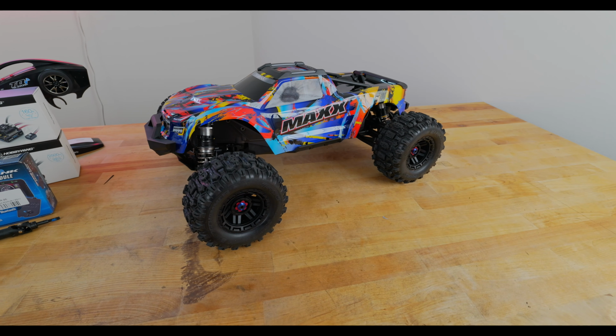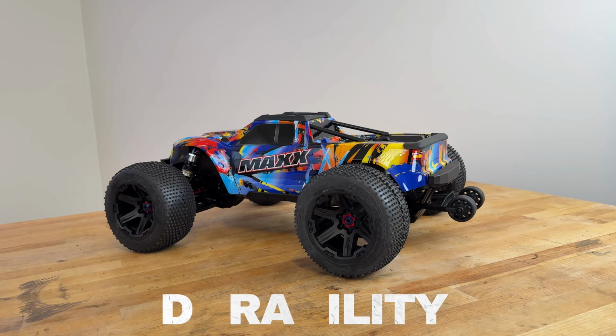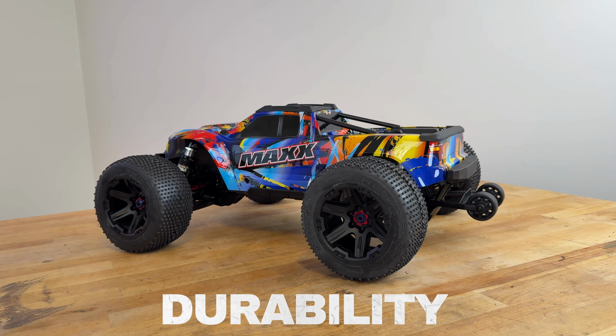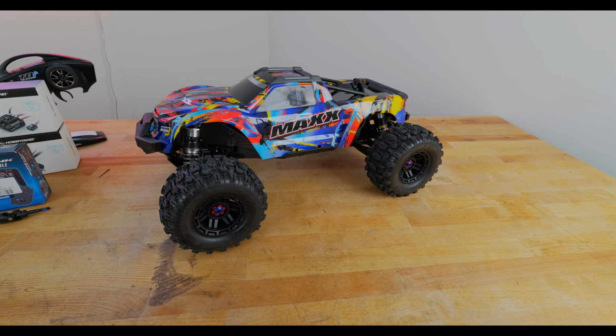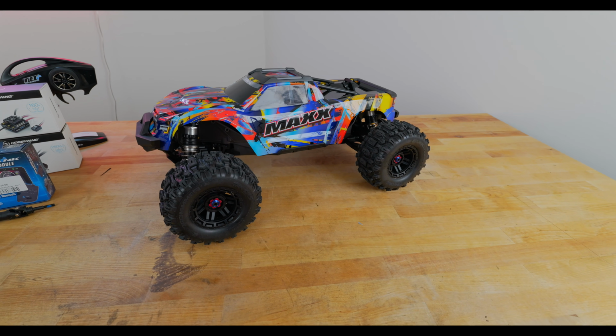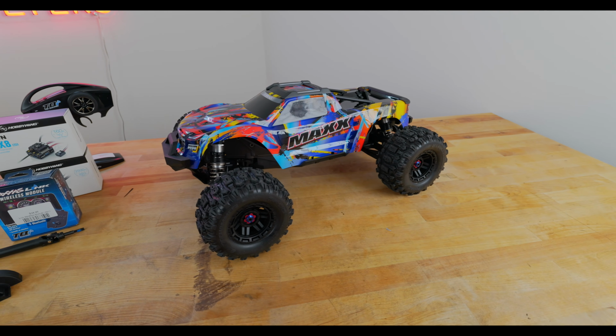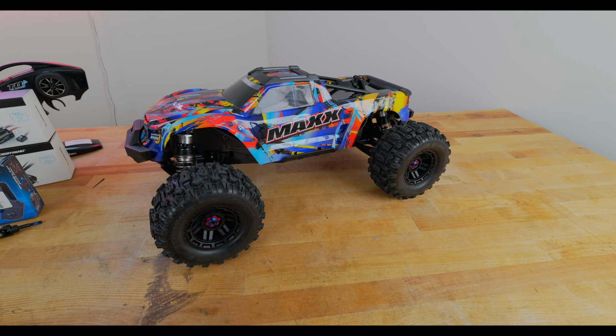The first one is really the most important, and that is the durability. The durability of this car is off the charts. I would even go as far as to say that this car is more durable than an X-Maxx, and the X-Maxx is twice the price of this, and it's much bigger. This is more durable than that. The simple reason is you have X-Maxx style components in a 10 scale car.